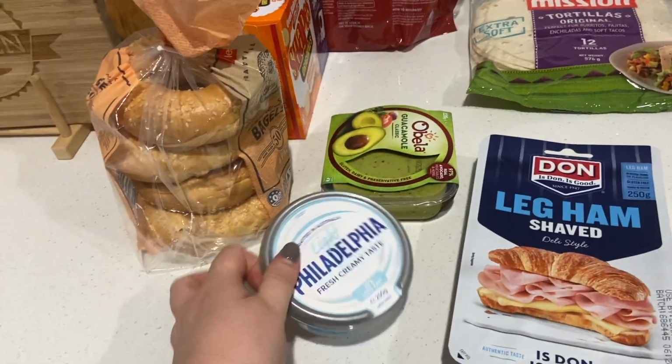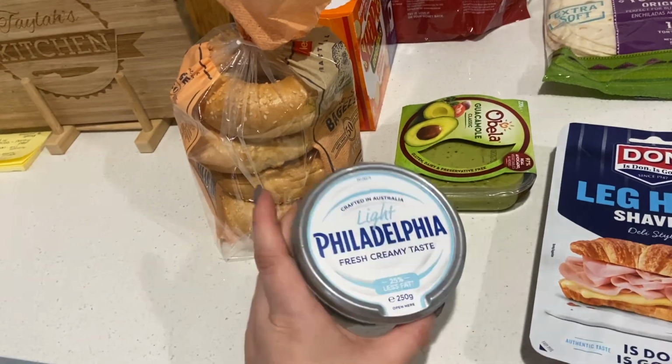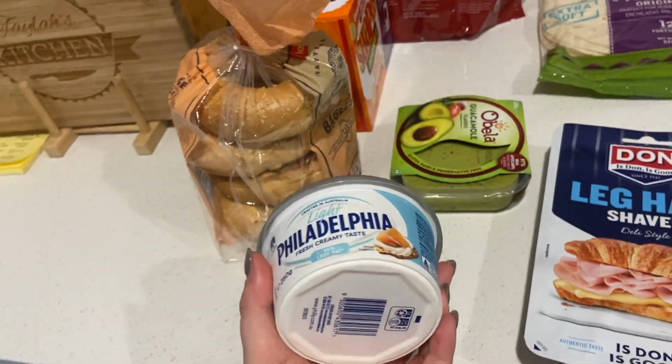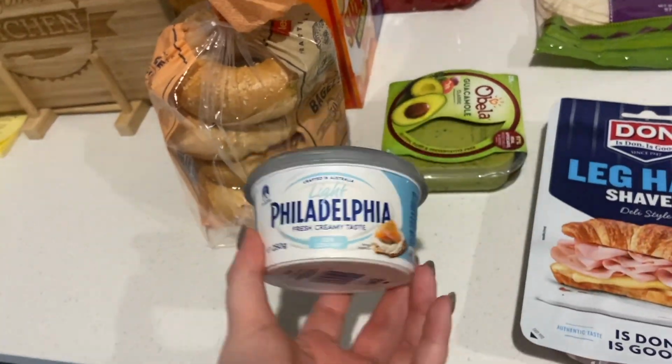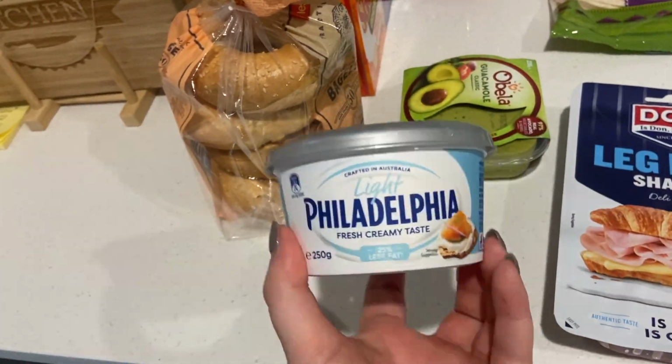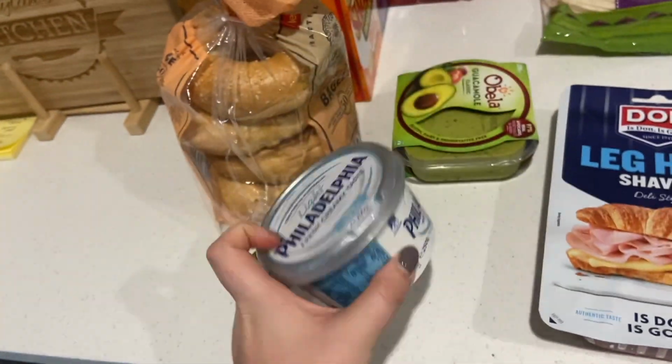I picked up light cream cheese. I've been buying this every time I run out because I'm really enjoying it. It's protein. I don't use margarines or butter or anything like that. And then it means I'm not adding cheese. So it's kind of taking the place of a range of ingredients. Healthy for you. And yeah, I'm really liking this as a base on my bagel.